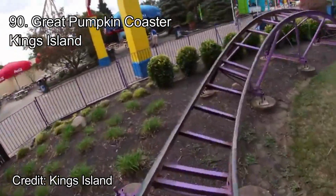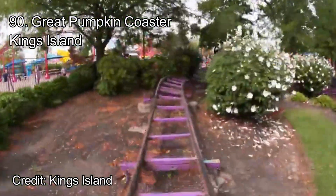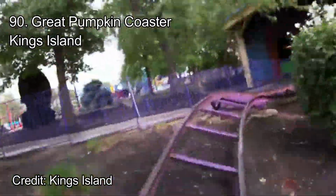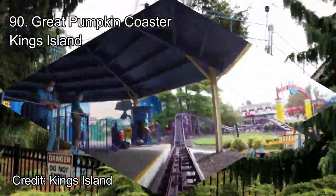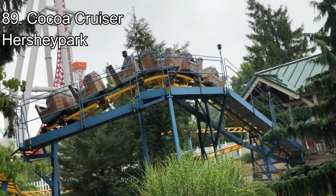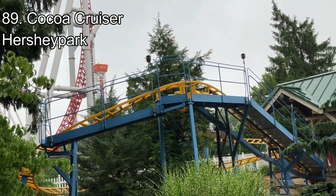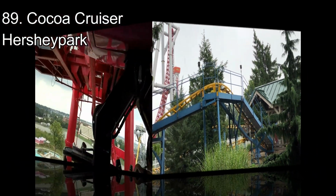90, Great Pumpkin Coaster. This Kings Island coaster is one of the tamest kiddie coasters in the world. It's smooth, but very tame, boring, and short. 89, Coco Cruiser. This is basically the same thing as the previous, but this time the ride has a sharp helix, but it is more rough.